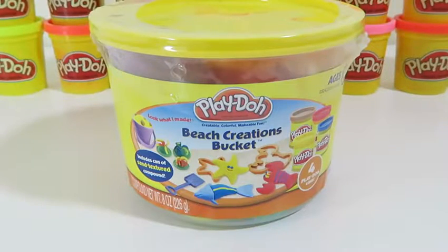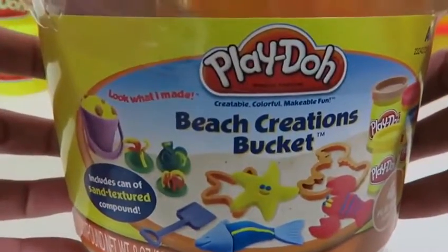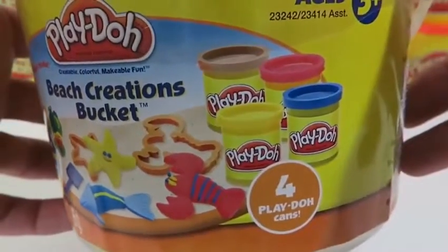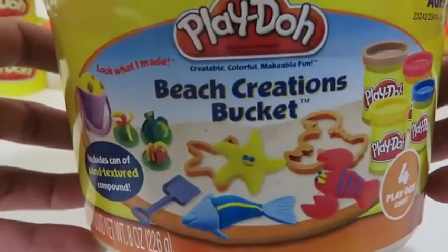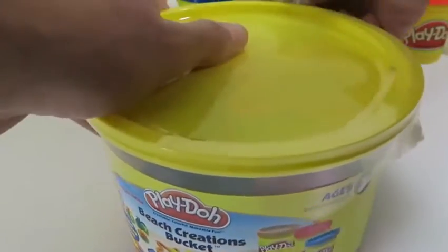And today we're bringing you Play-Doh Beach Creations Bucket. We'll be having some fun in the sun today. You should definitely give a thumbs up if you like going to the beach. Let's see what we find inside this bucket.